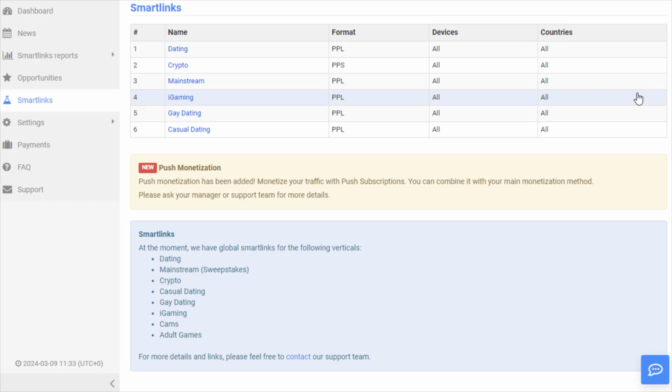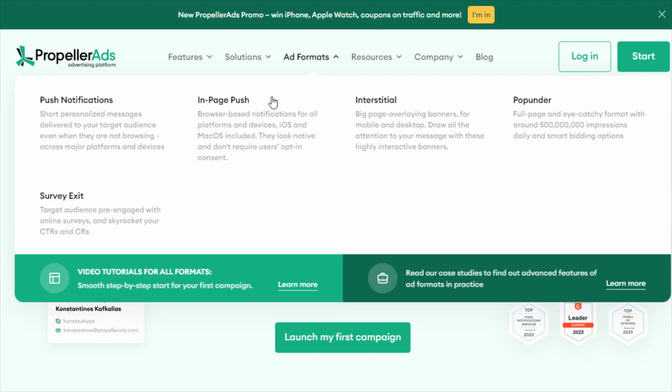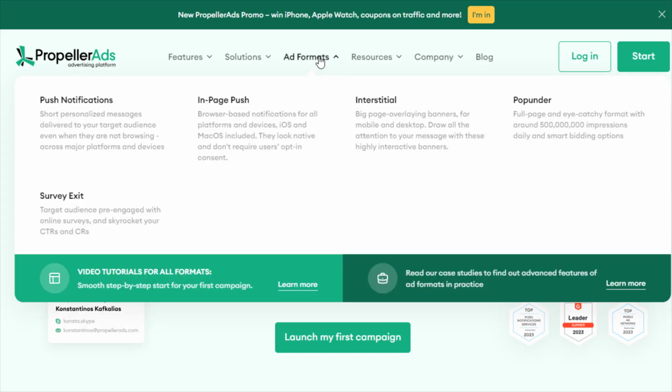The perfect way to promote this offer is really simple. You just need to go to this website, propellerads.com. This is one of the best and most exciting traffic sources that we can use, because it's really simple and easy, and they have different types of ad formats that you can use, like push notification and pop-up ads. So they have a tremendous number of ad types that you can use and start making money with.